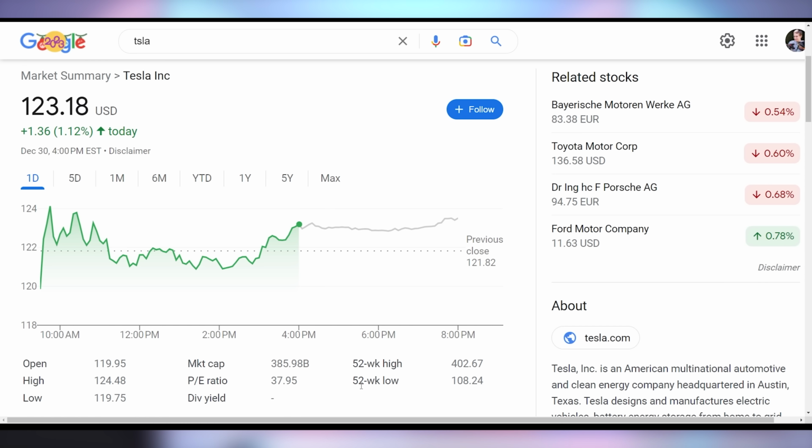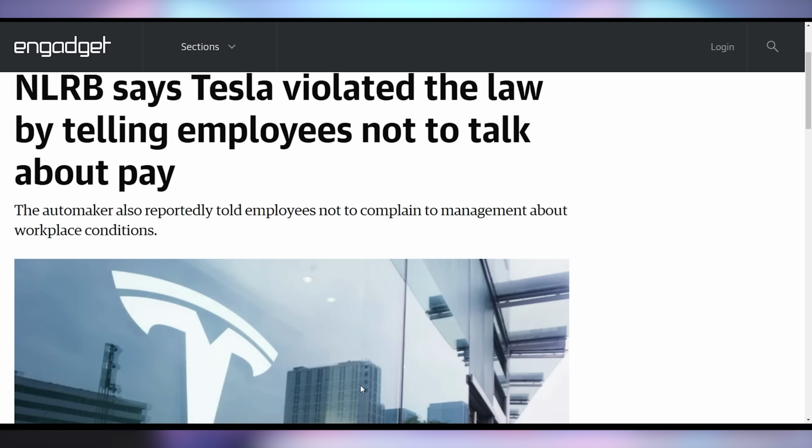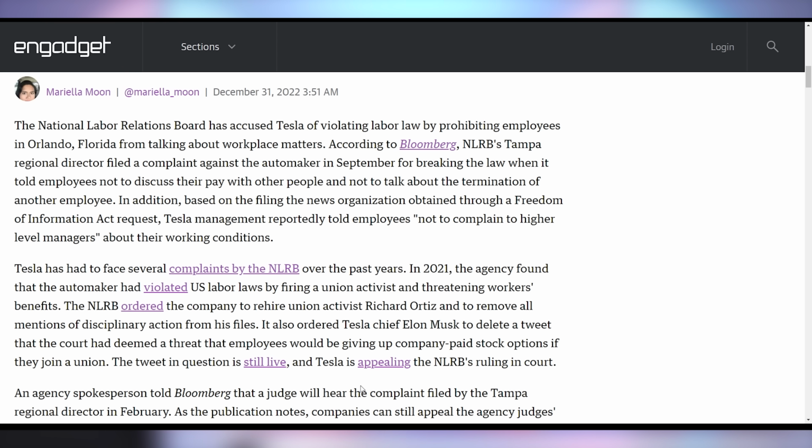So that's 2 days in a row where they're closing up, but Tesla is not escaping any sort of controversy. It's coming out that the NLRB is saying that Tesla is violating the laws by telling employees, hey, you're not allowed to talk about salary, or if management is bad, you're not allowed to complain about them. So the National Labor Relations Board is accusing Tesla of violating labor laws, especially with regards to their Orlando campus, where it came out that they were telling employees that they're not allowed to discuss salary, which at least in the United States, you can't do that. Employees are allowed to discuss how much they make.